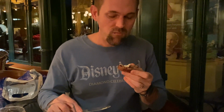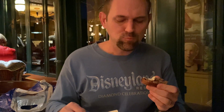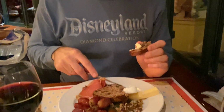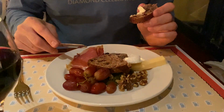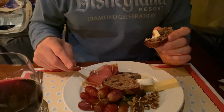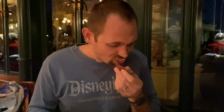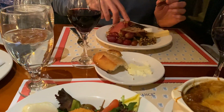What do you think of the cheese? Looks like you've got a brie. It's a brie. Nice bread, some walnuts, grapes. You also got a prosciutto. Looks really good. What do you think so far? Good choice. You happy with the appetizer? It goes really nice with that. This is 3 out of the 4 appetizers on the menu that they offer. The only thing we didn't get was the escargot.